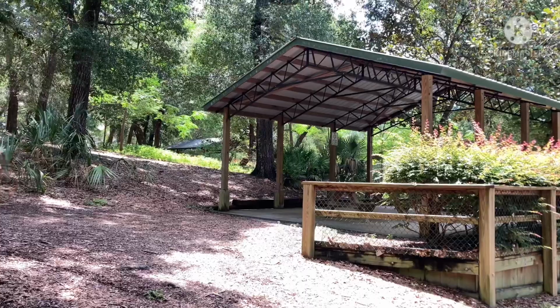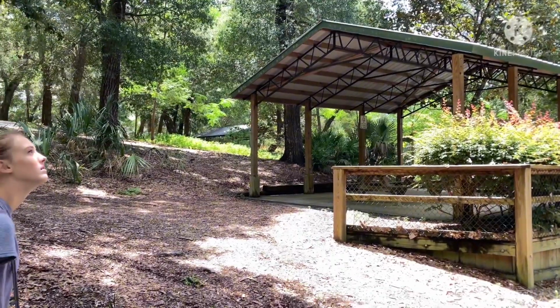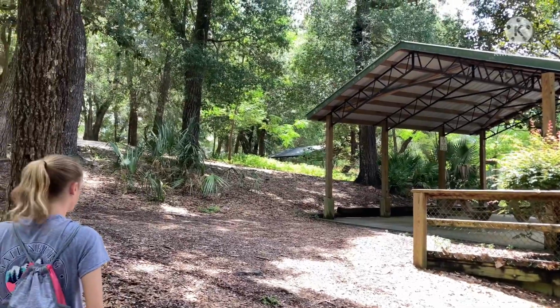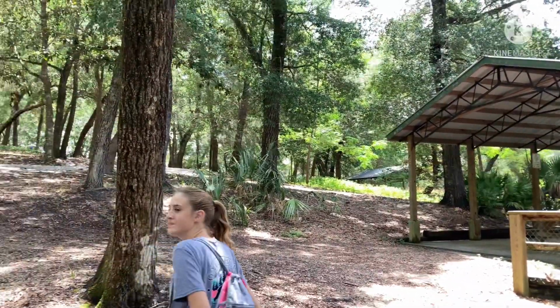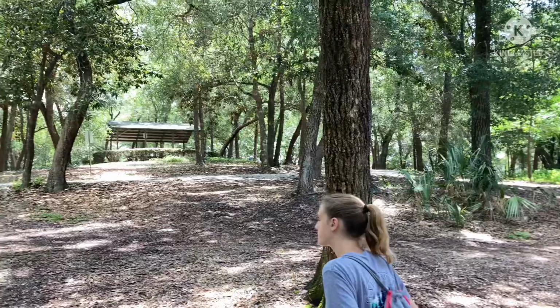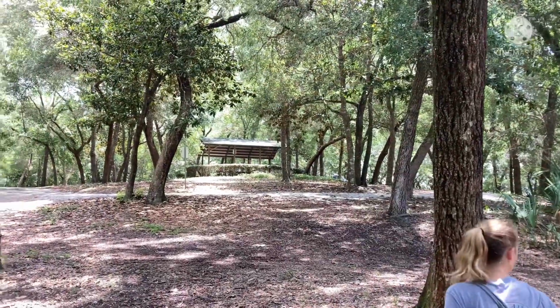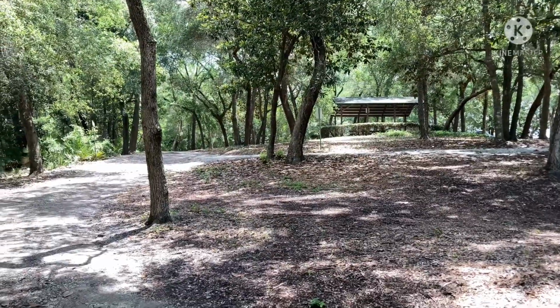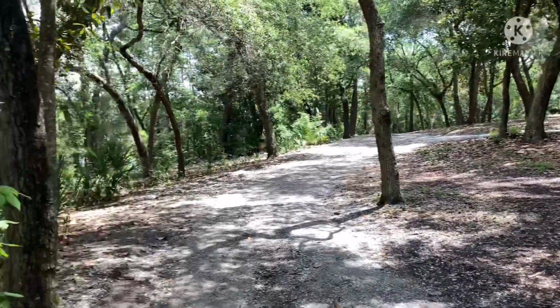All right, we made it to the north end of the Turkey Creek Boardwalk. Up here is another parking area, but as you can see, it's real wooded. They've got several pavilions that you can have a picnic. Way up there at the top of the hills, a little building that they have bathrooms in. And then they actually have another nice little walking trail here.